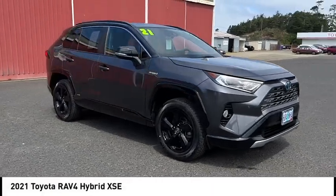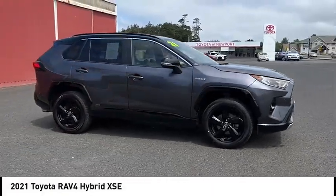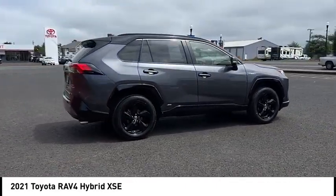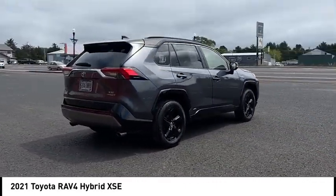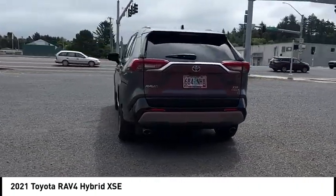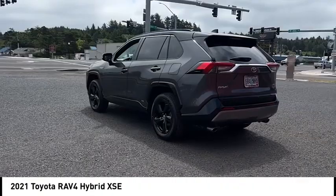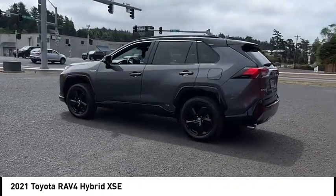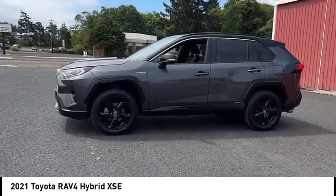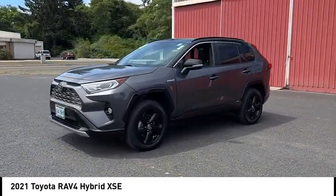We are pleased to show you the 2021 RAV4. The RAV4 is one of the most fuel-efficient SUVs in its class. Versatile and efficient, RAV4 mixes the comfort and drivability of a sedan with the benefits of an SUV. This highly evolved, well-packaged crossover SUV lets you have it all. This vehicle has less than 35,000 miles.